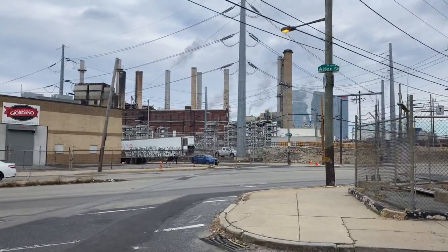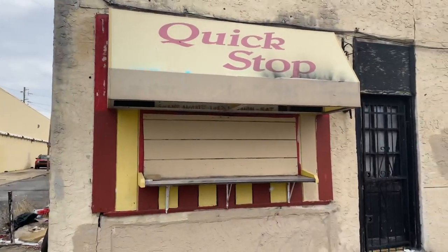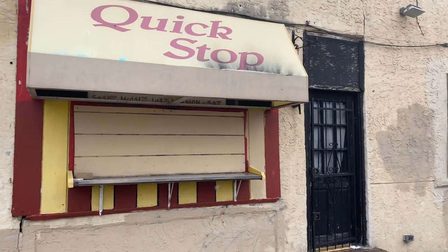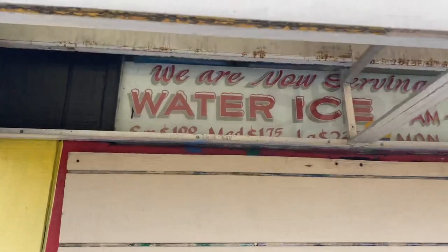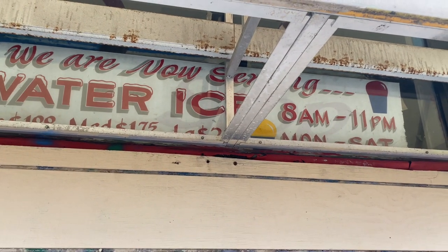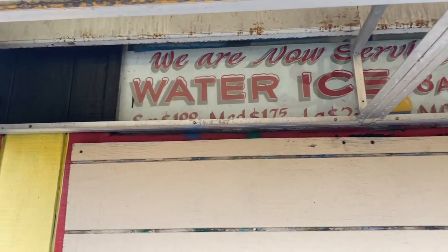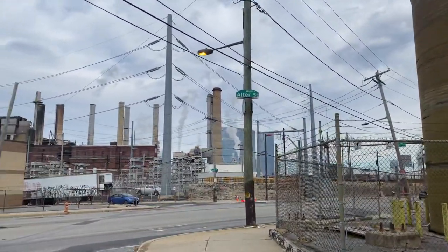Right here, it looks like we got what used to be a water ice spot. It's called the Quick Stop. And then they have the old signs of, I guess, how much water ice used to cost. Monday through Saturday, 8 a.m. to 11 p.m. Small for $1, medium for $1.75, large for... No, that might be a recent business because those prices are expensive.